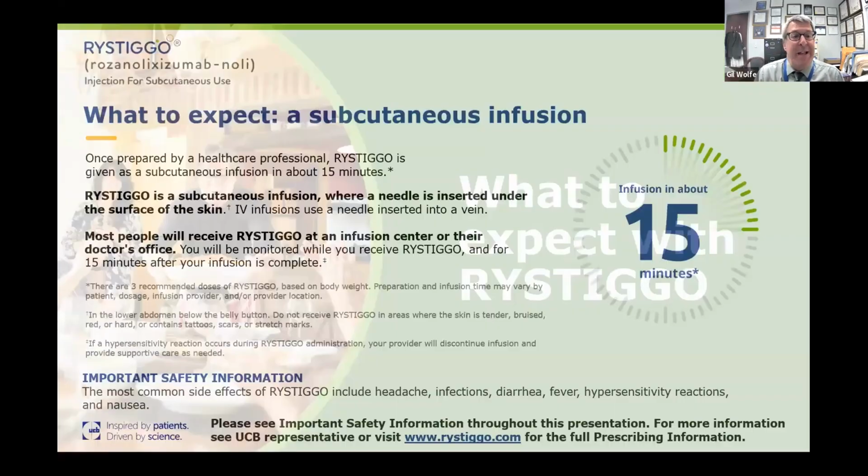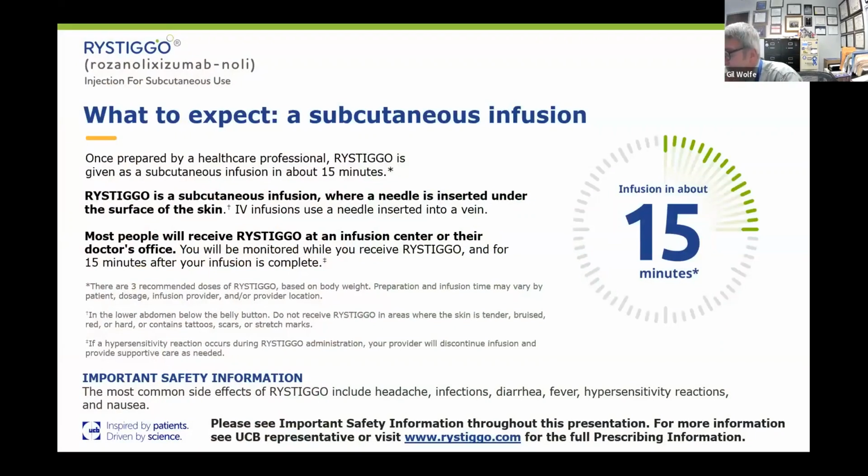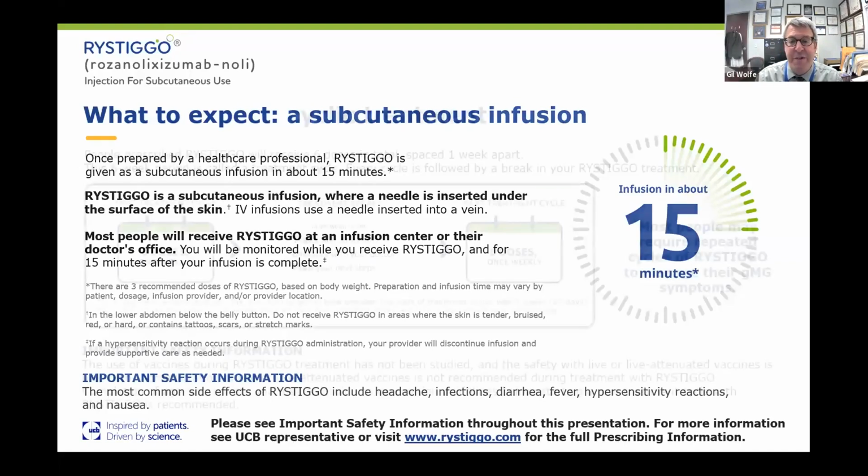So what to expect with Rystiggo? As I already mentioned, it is an infusion, but done subcutaneously. A single needle is inserted just under the surface of the skin. It's generally done in the lower abdomen area. You do have to get monitored. It has to be done in some kind of healthcare setting with a healthcare professional. That's how, so far, these sub-Q infusions, not just for this agent, but for other agents, are being done, at least in the MG theater, okay? But it's pretty quick, and again, it's weekly for 6 weeks.